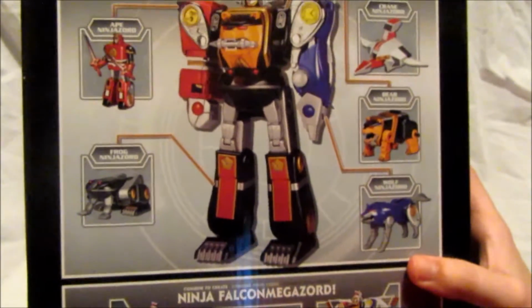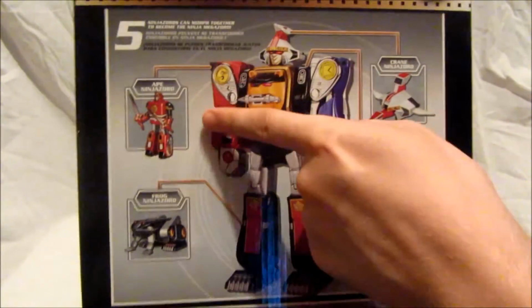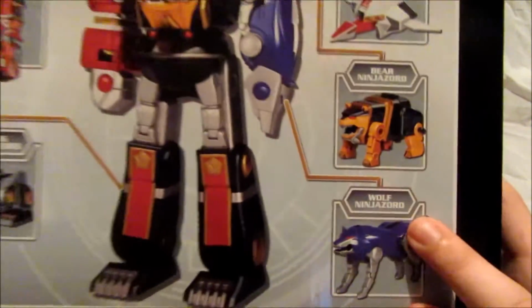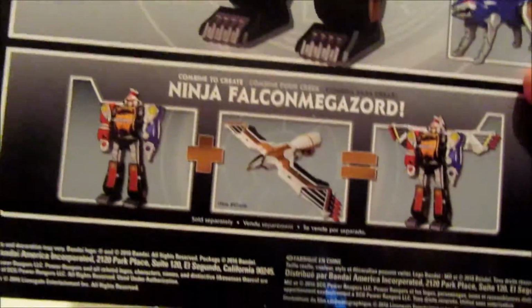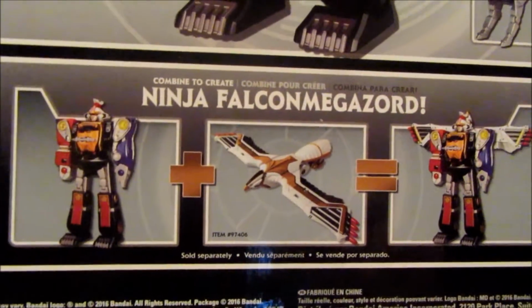Now on the back it shows you what comes with it. So you have 5 Ninja Zords: ape, frog, crane, bear and wolf. And I like this style of text, it's so cool. And I like the picture of the Megazord and how it all assembles. And of course at the bottom, we will be doing this at last.